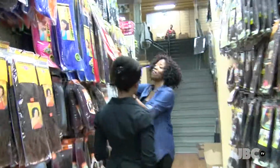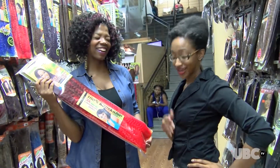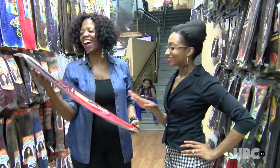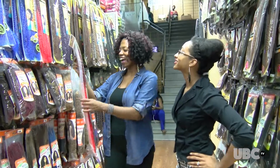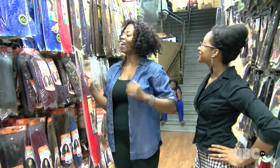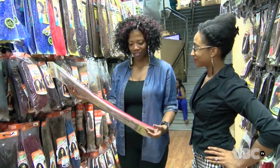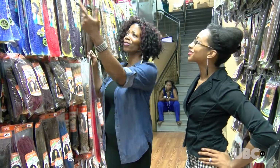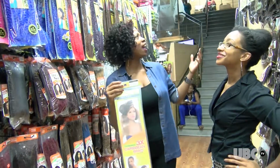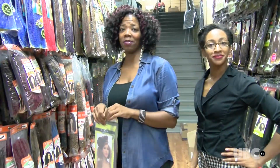I think this would look fabulous on you, Ayana, don't you? Regina, listen, I'm pretty basic. Pops of color, not my thing. I'm rocking a crochet today, and I could work with this eventually. I think I can do something with this red. There's blue, there's orange, there's gray. I mean, you've got all different types of hairstyles and all different types of hair.